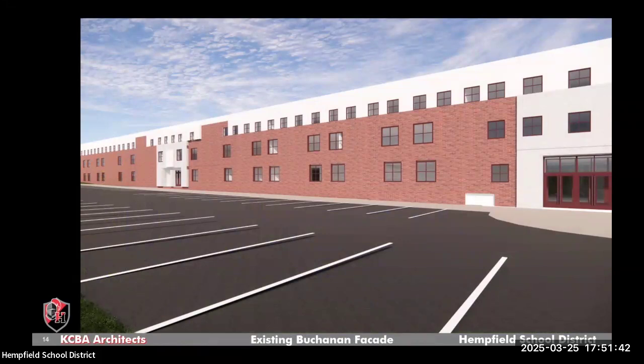We wanted to show this as just an example of what we're not doing. Here's the Buchanan wing on the outside along that bus loop. That is remaining. That is staying the way it looks. Inside that building is a lot of work. That's a lot of the mechanical, electrical, plumbing work. Again, most of the reason for what we're doing here is based on the infrastructure upgrades and the needs of the existing building.